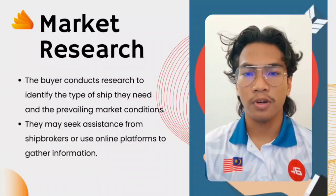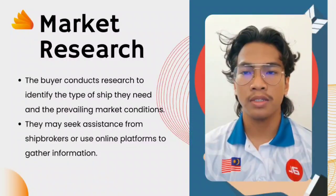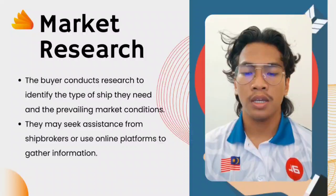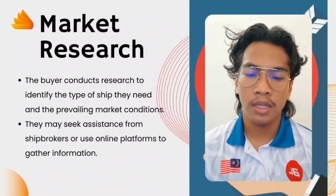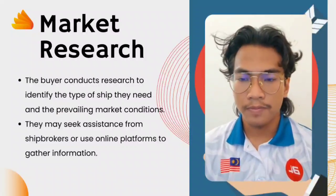So for the first stage of the ship sale and purchase, which is the market research. In the market research, the buyer conducts research to identify the ship they need and the prevailing market condition. So in market research, before we buy anything, we need to gain the information by researching.